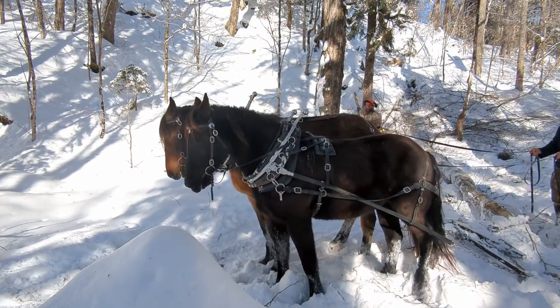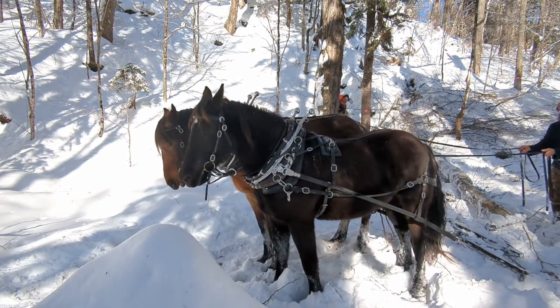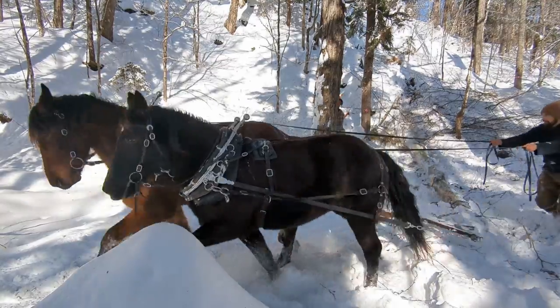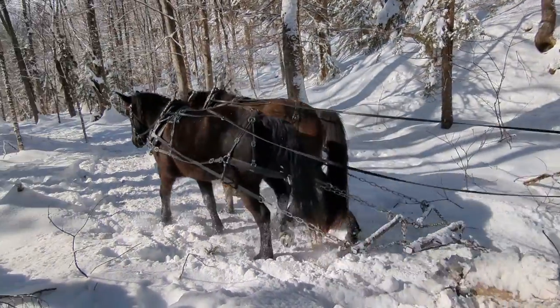As you can see, Jordan is getting into position with the peavey to help lever this tree around the standing maple and protect it from any damage. Get up there, big team! What a good team!